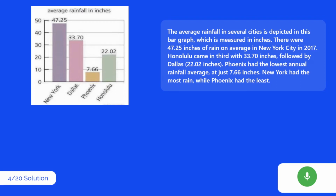Phoenix had the lowest annual rainfall average, at just 7.66 inches. New York had the most rain, while Phoenix had the least.